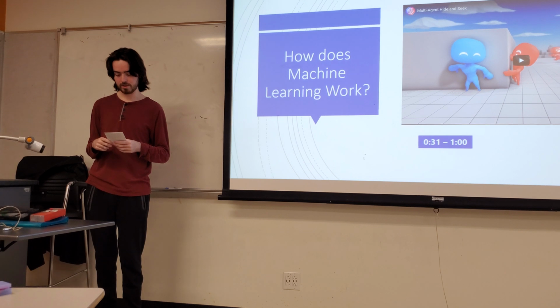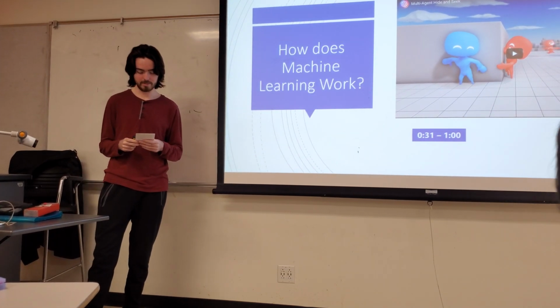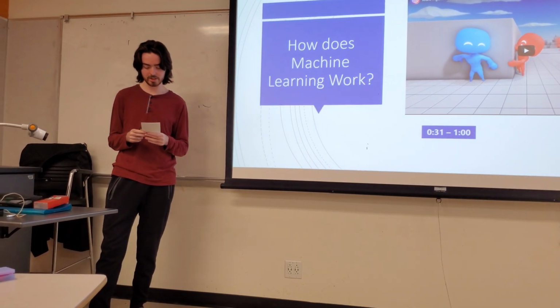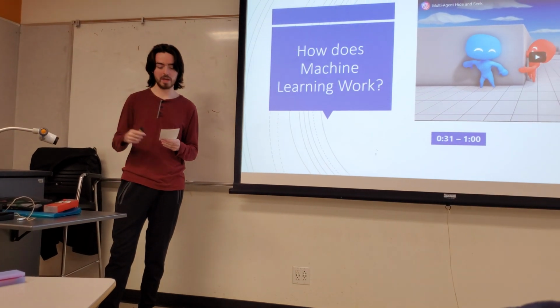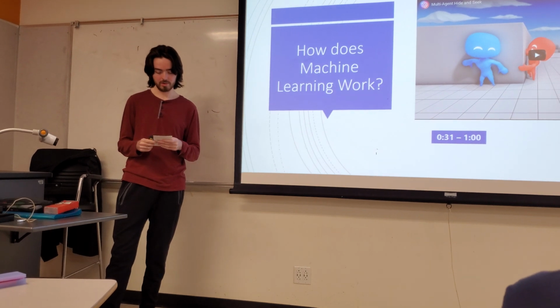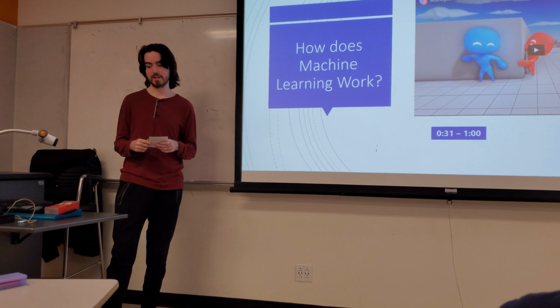I think how machine learning works is best explained by providing an example. Let's say your goal is to make a program that can recognize written letters. A common way to do machine learning is to take some examples of handwritten letters that you already know the answer to, and use those to train the program in order to recognize letters from images that you don't know the answer to.